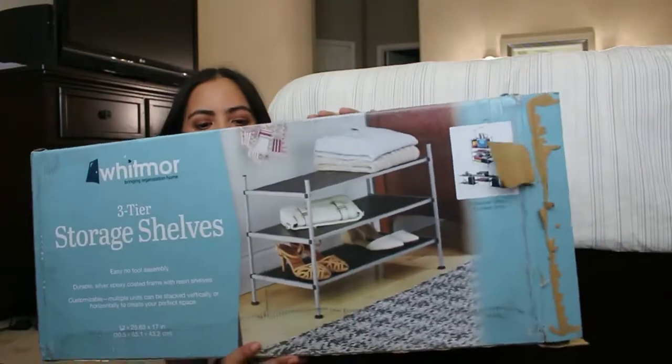And then another product that I wanted to mention in my June favorites, totally random by the way, is this store shelf.